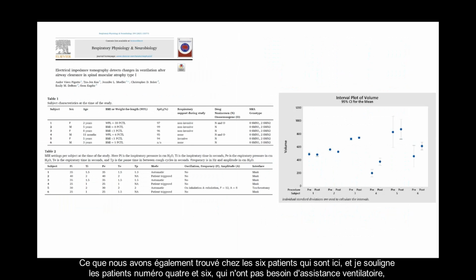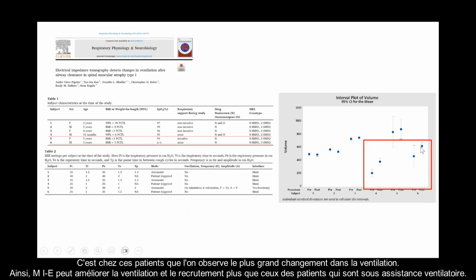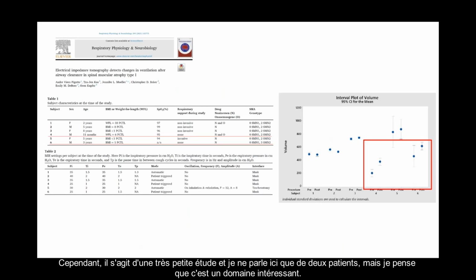What we also find from the 6 patients that are here, and I've underlined those patients number 4 and 6, which do not require any ventilatory support. Although they had lower lung volumes than those that were on ventilatory support, there is the greatest change in ventilation in those patients. So mechanical insufflation-exsufflation may improve ventilation and recruitment more for those patients than for those that are on ventilatory support. However, it's a very small study and I'm only talking about 2 patients here, but I think it's an interesting area.